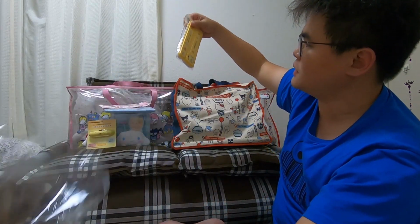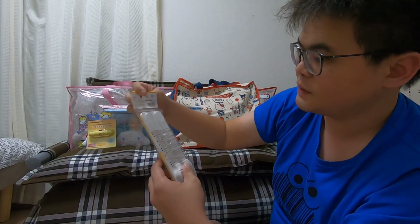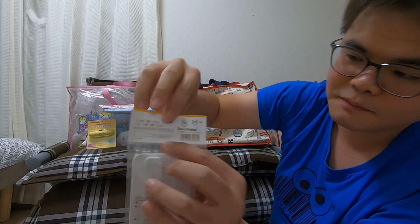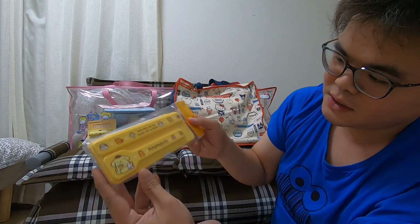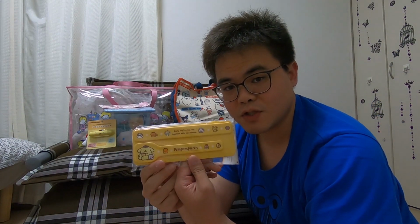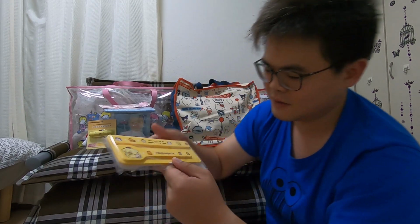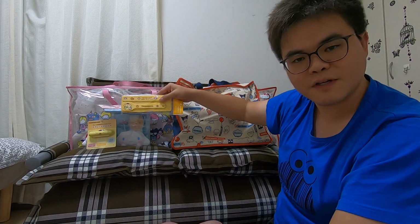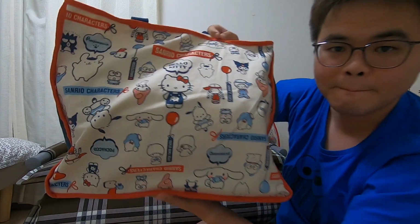And last but not least, we have a Pom Pom Purin. I would believe this is a chopstick set. There you go. You have a spoon, you have a chopstick set. It's good for the environment. You don't waste the wooden chopsticks, you use this, wash it again, rinse and repeat. So there you go, we have the first box. And now, we have another one.